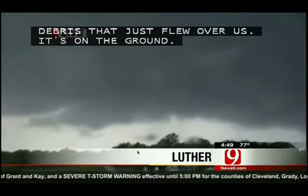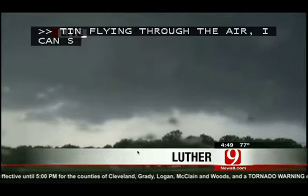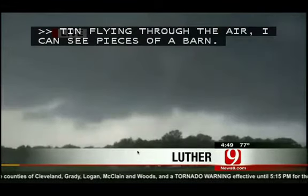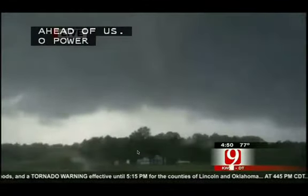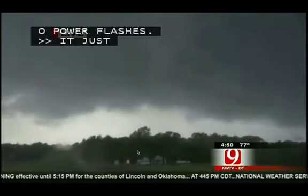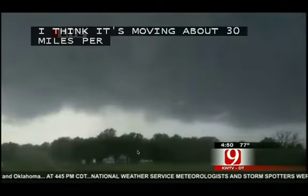It is 3 miles, the center of the circulation. Right there it is, Gary. Right ahead of us. Oh, power flashes. Power flash there on the road. It just crossed the road right ahead of us. That thing is moving about 30 miles an hour at least. Okay, more power flashes. It is on the ground right ahead of us, Gary.